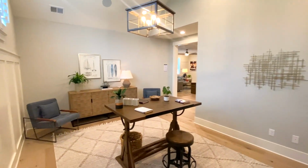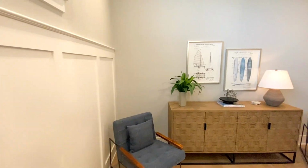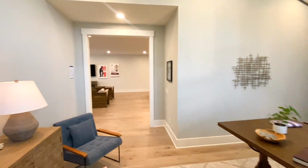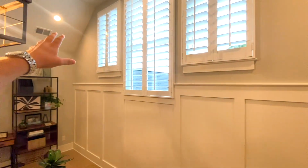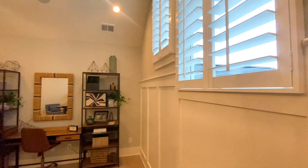So if you wanted a very private office, a little game room, a playroom, or maybe you wanted a music room, a place where you could put a baby grand up here, there's a lot of different things you could do with this space. It offers lots of natural light coming in up there. And it's just a really cool space.